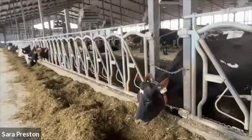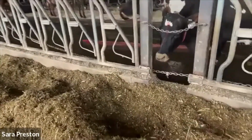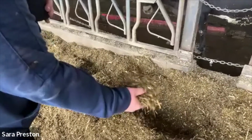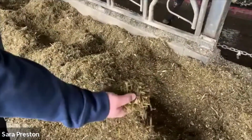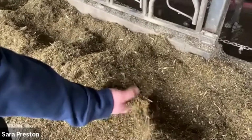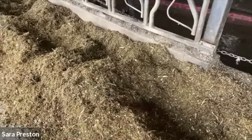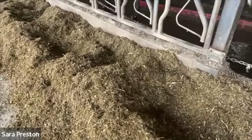So in front of this cow right here, we have some feed, and it's kind of like going to the school buffet and putting all your different goodies in together. So we have hay, corn silage, ear corn, soybean meal, and it's all mixed together for the cows, and it's their favorite meal.